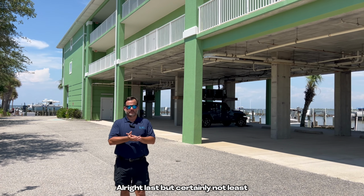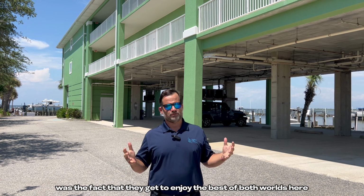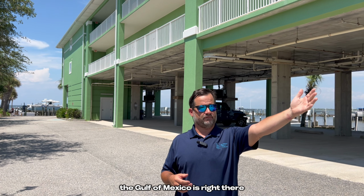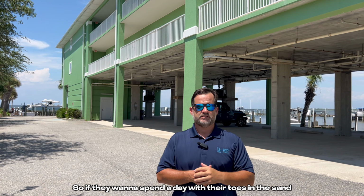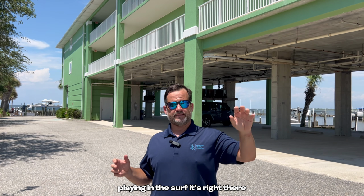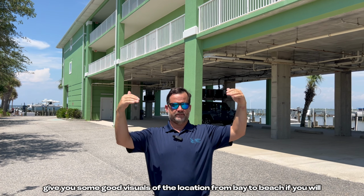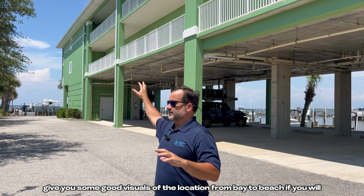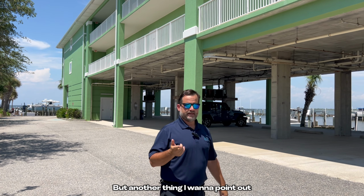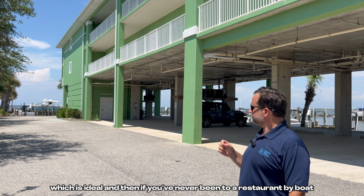All right, last but certainly not least, number 5 for my clients was the fact that they get to enjoy the best of both worlds here. If they want to go to the beach, it's right across the street. The Gulf of Mexico is right there. So if they want to spend a day with their toes in the sand, playing in the surf, it's right there. I'm actually going to take the drone up to show you that, give you some good visuals of the location from bay to beach, if you will. But another thing I want to point out, covered parking for your vehicle, which is ideal.